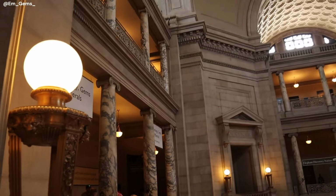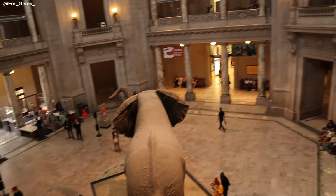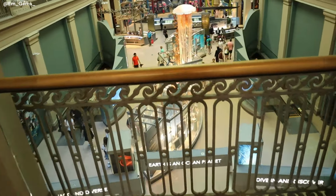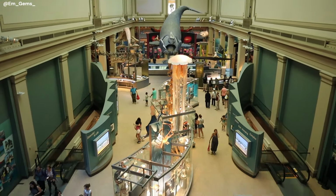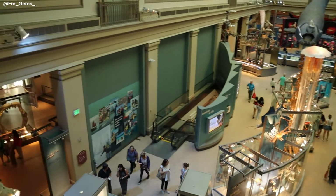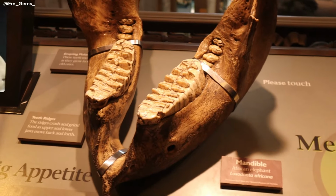So this is the final floor, but there are still so many exhibits on this floor. We've got all the gems and minerals. We've got the solar system, we've got volcanoes, but you can also see the above views of all the other galleries. So here's the nice overview of the Sea Gallery. You can just see it from above, but you can also see how it's laid out. Nothing is squished together, which is really nice.